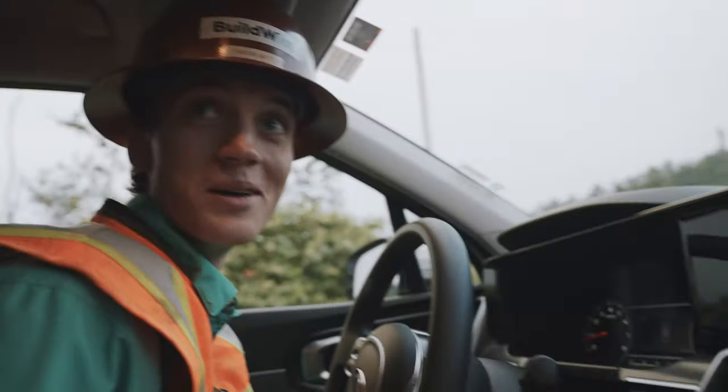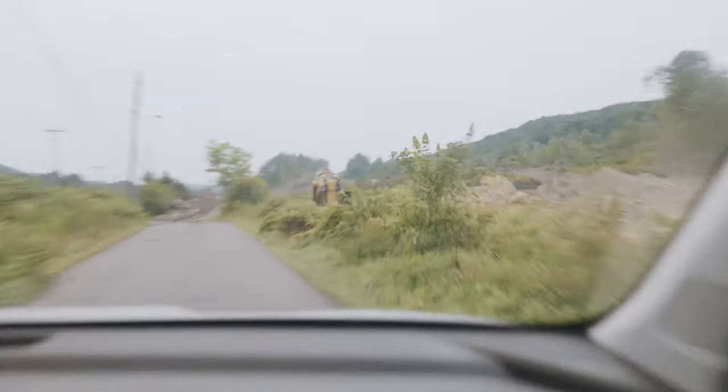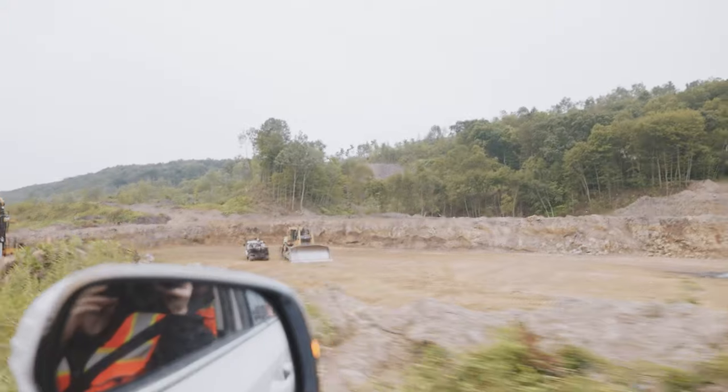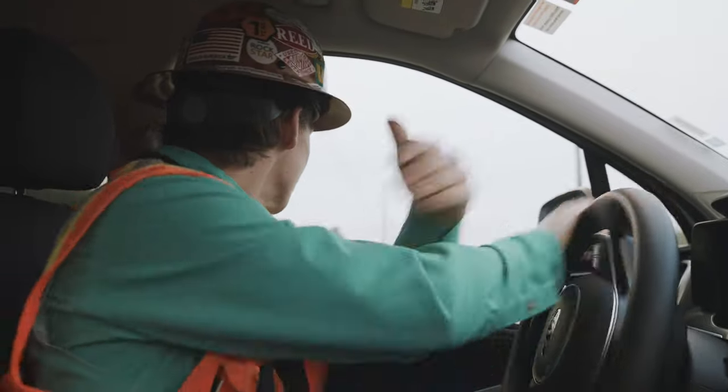I'd rather beat the rental up. I like the white. It stands out a little bit more. A little bit more visible. Oh yeah, there's coal down there. Yeah, we might want to go down to the pit. Wow, at least it's not wet. If it was wet, I would be nervous.